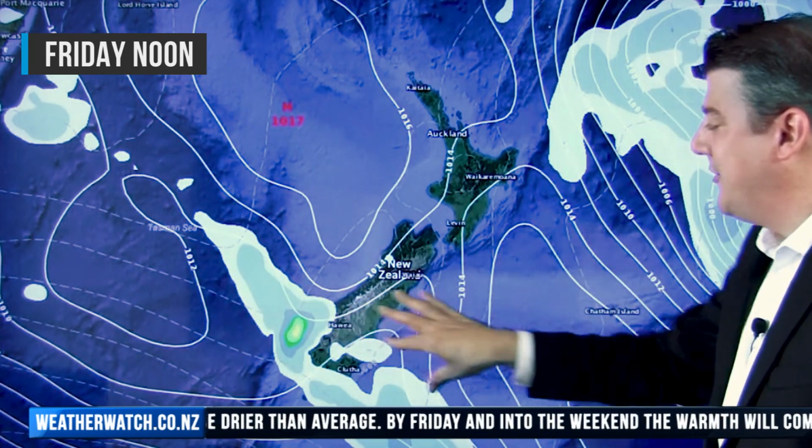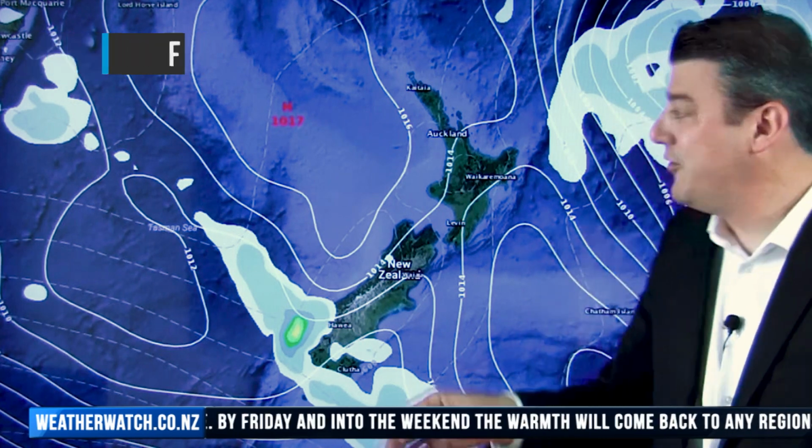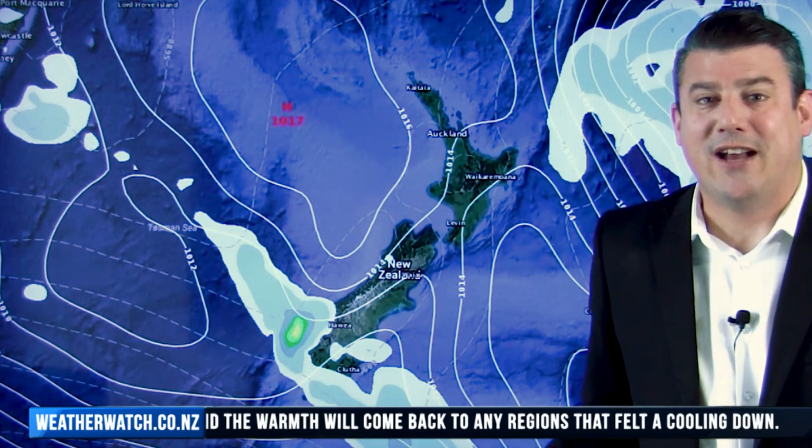We've got the westerlies returning to the South Island, so we're back to being up to several degrees above average for some in the south. Meanwhile, that high rolls on in, and the temperatures around the east, well, they're still a little bit cooler, but they do start to warm up.